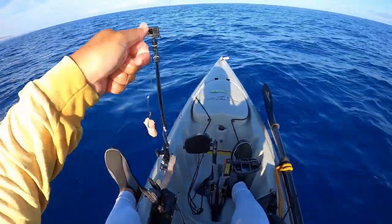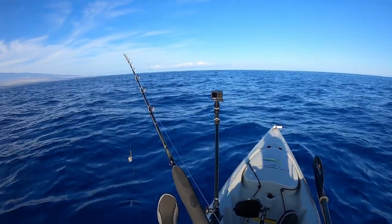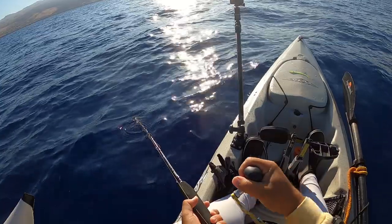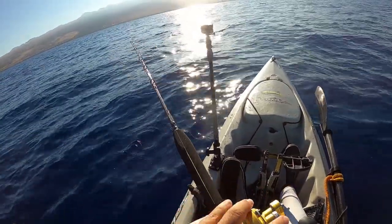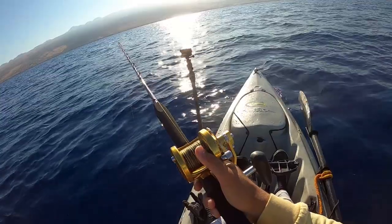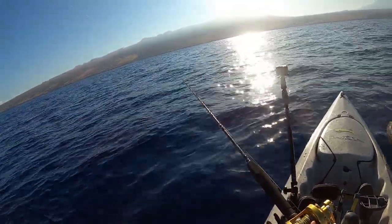So, try 1 pound lead first, see if this touches the bottom. If not, I got a 2 pounder. Bombs away. In 560. So I'll just get up, get that slack out of the line, drop it back down. Then we're gonna free spool it and just feel for the bite.